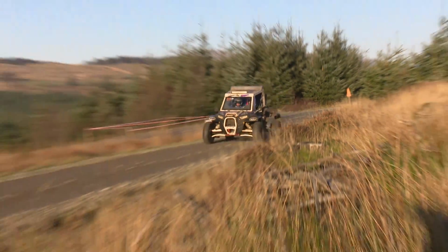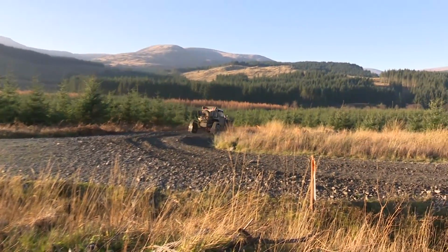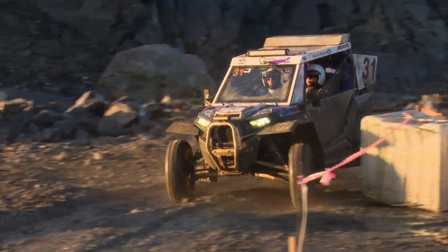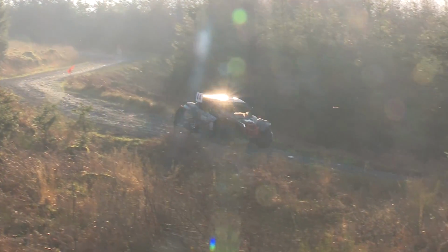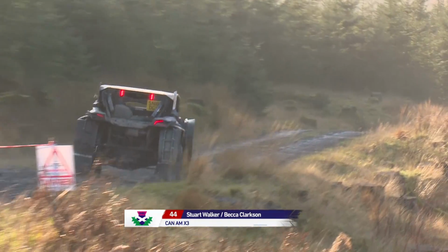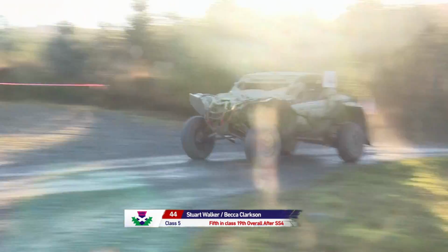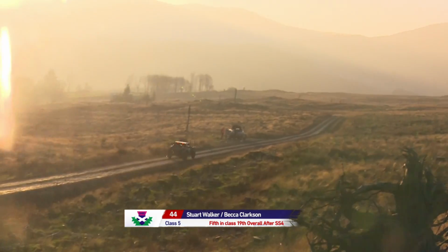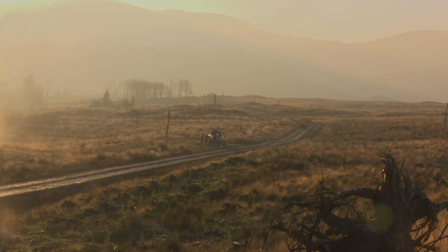Alistair is the current SCCC champion though, so well worth keeping an eye on throughout the rest of the event. Stuart Walker had been third in Class 5 after the morning stages, but lost two positions to both Morton and Jason Noakes after a troubled run through Stage 4, which saw him setting the slowest time of all the Class 5 runners. Meanwhile, in Class 1, there was a great battle developing between Steve Carroll and Michael Wilson, both of whom caught up with Anthony.